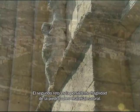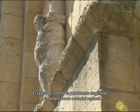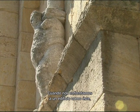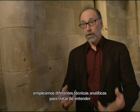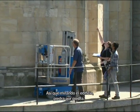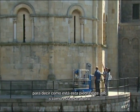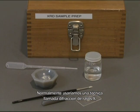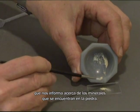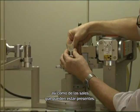The second challenge, of course, is the continuing fragility of the stone as a natural material. When confronted with a building like this, we employ different analytical techniques to try to understand how the environment has impacted the building. So looking at the building stone by stone to say, how is this stone doing this year and how is that stone doing? So typically, we would use a technique called X-ray diffraction, which tells us about the minerals that are in the stone as well as the salts that may be present.